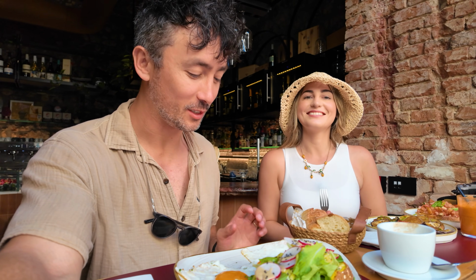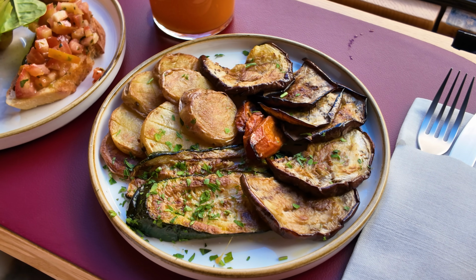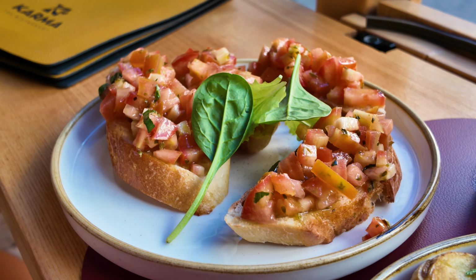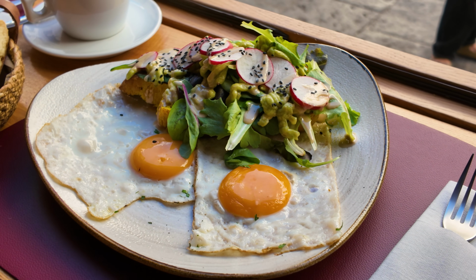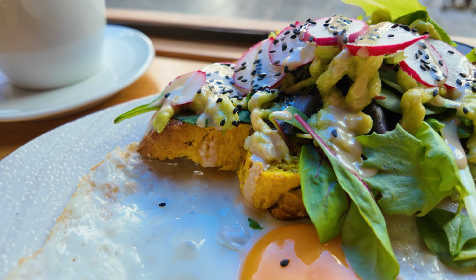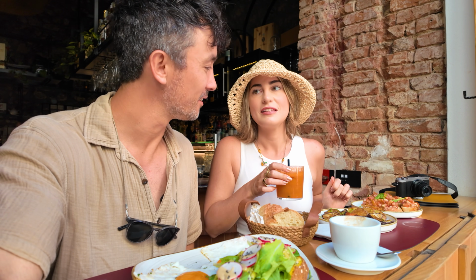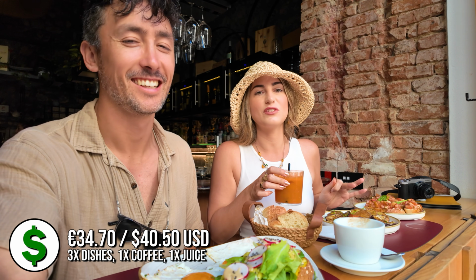Our food's come out and it looks amazing. Yeah, super fresh. I just went for a couple of starters, grilled veggies and bruschetta. Corey's got avo on pumpkin bread and some eggies. Is it pumpkin or turmeric? I just realised my bread is bright yellow. Yeah, I feel like as much as I love pasta and pizza, just a little breather from the pasta and pizza and have some veggies.